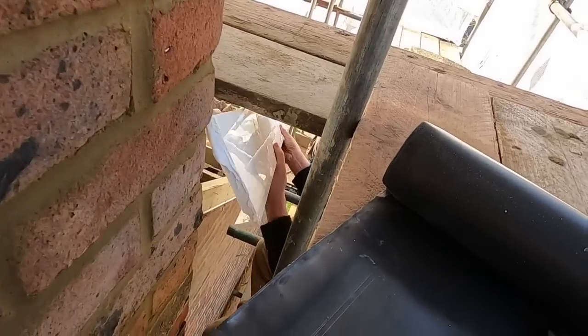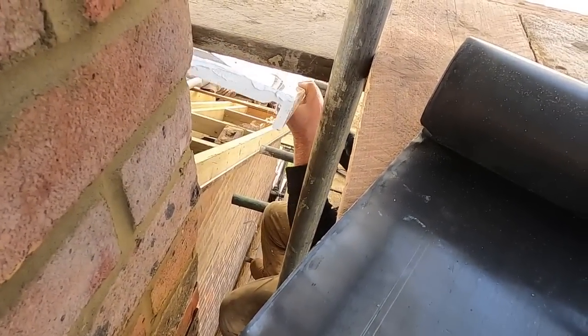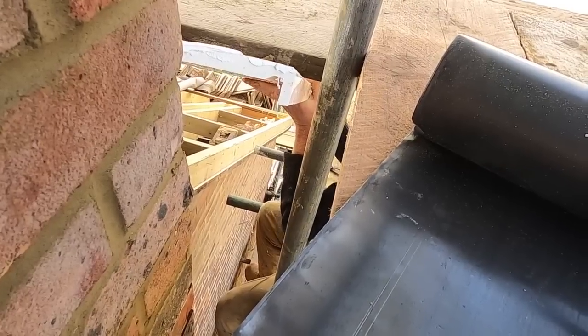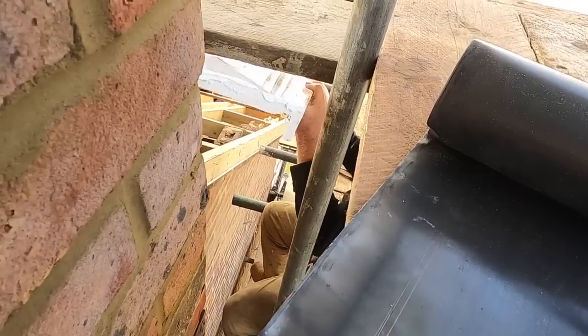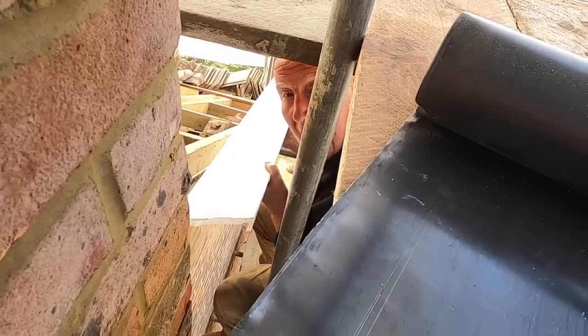Let me just quickly explain what Russell's doing. He's put the fascia on before the soffit, Russ. Why did you do that? Give you something to fill. Ah, good.